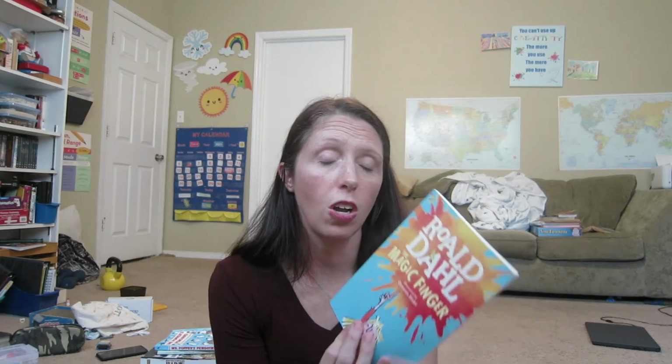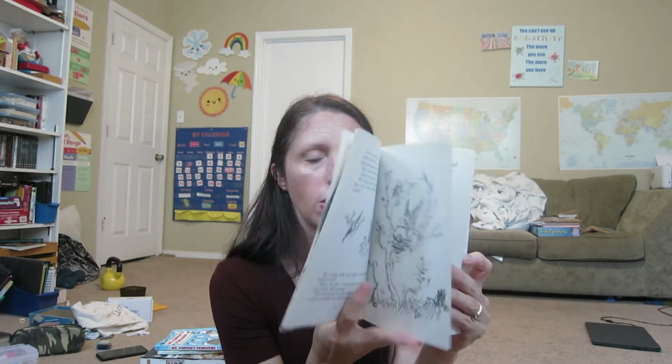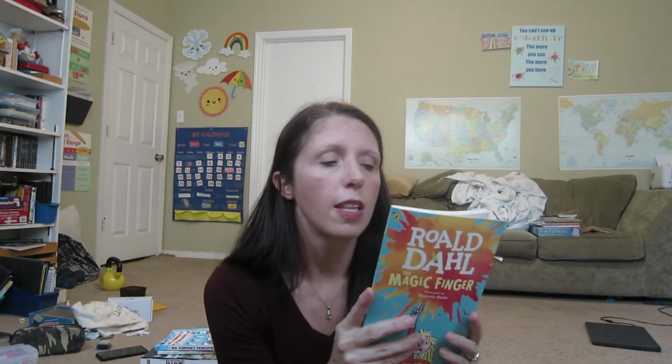Let's see, I got him a book by Roald Dahl called The Magic Finger. I enjoy books by Roald Dahl, so I thought I'd get it for him. It's very short. There's lots of pictures, so he'll be able to read this super fast. But I've never read this one, so I can't wait for him to read it and tell me about it, or me to read it out loud to them, whichever way we go. This also looks like something I could totally read to my kindergartner, and he would enjoy it.